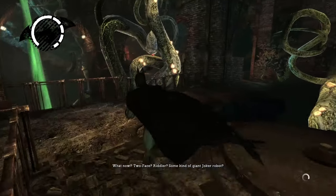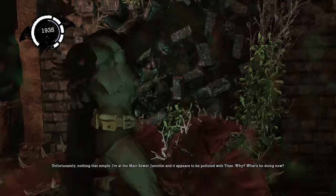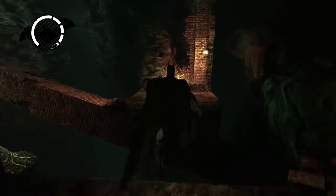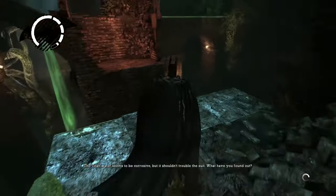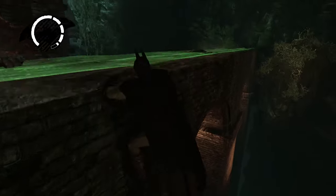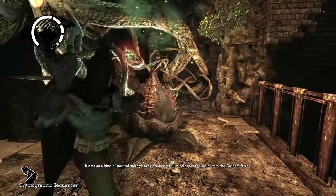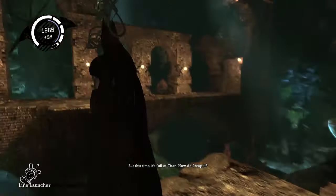Oracle, we've got another problem. What now? Two-Face? Riddler? Some kind of giant Joker robot? Unfortunately, nothing that simple. I'm at the main sewer junction, and it appears to be polluted with Titan. Why? What's he doing now? I'll look into it. The Titan water seems to be corrosive, but it shouldn't trouble the suit. What have you found out? I'm not sure you're ready for this. No, but go ahead. Joker's pumping all the waste product from the Titan process into that chamber. It acts as a kind of natural storage tank. Once it's full, it releases the water into the Gotham River. Normally, it's safe, but this time it's full of Titan. How do I stop it? I'm working on it.